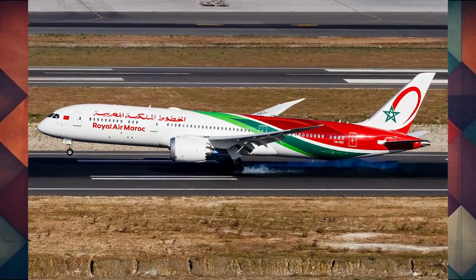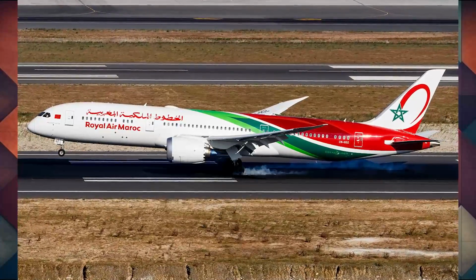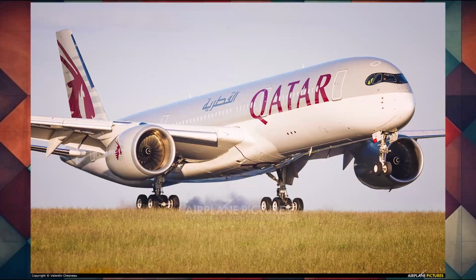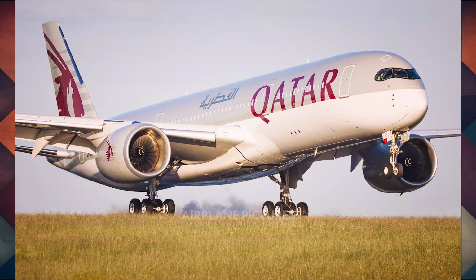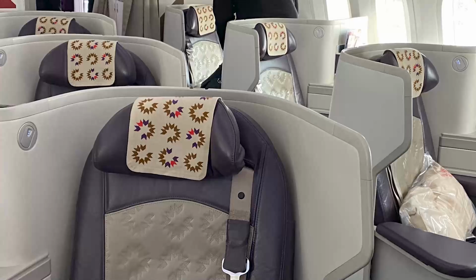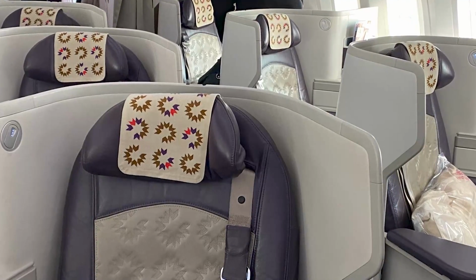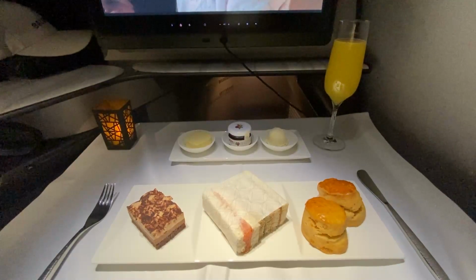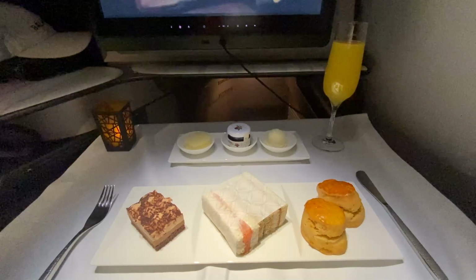Hi there, today we are going to compare business products of two major airlines in the Middle East and North African regions, Royal Air Maroc and Qatar. These two trips were taken on the RAM 787 Dreamliner and Qatar's A350. We will take a look at the cabin interior, seating and food on offer in their long-haul business class products.